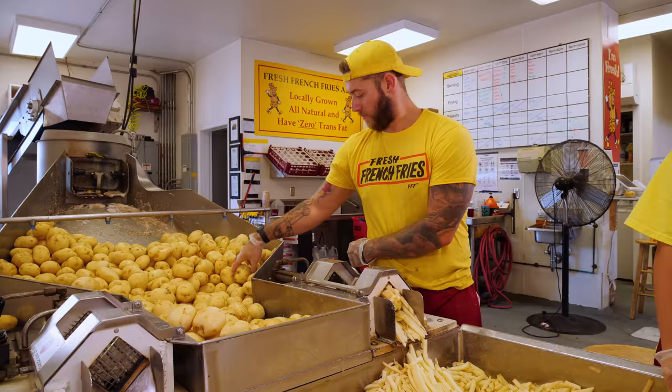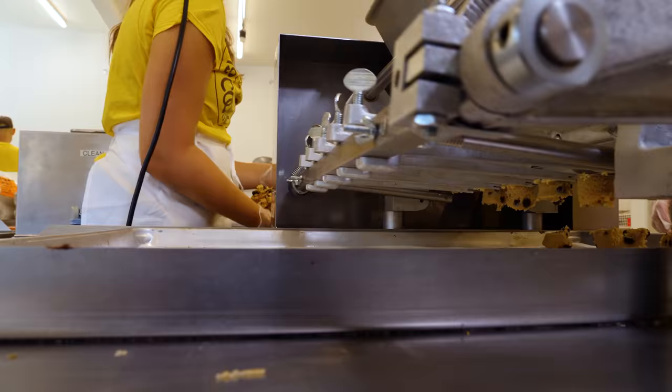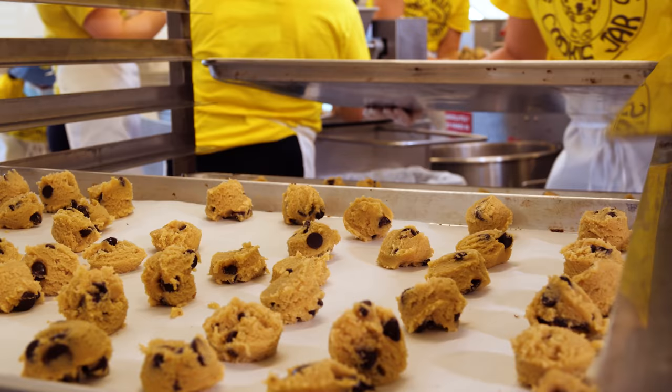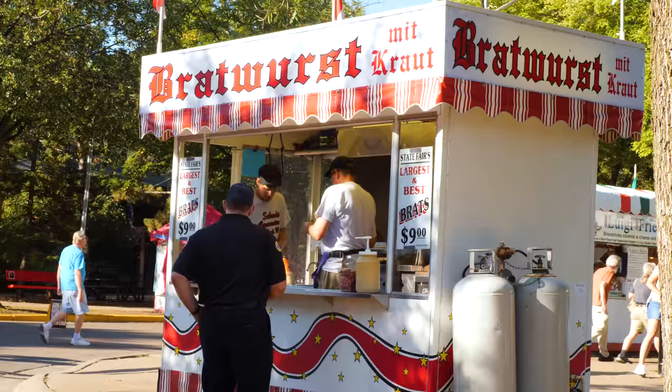This is so bizarre. Today, I'm after this fair's mega food factories. We did about 460,000 pounds of potatoes. Iconic vendors who put out thousands of pounds of tasty treats each year. We can make about 44,000 cookies in 12 minutes. And it all starts here.